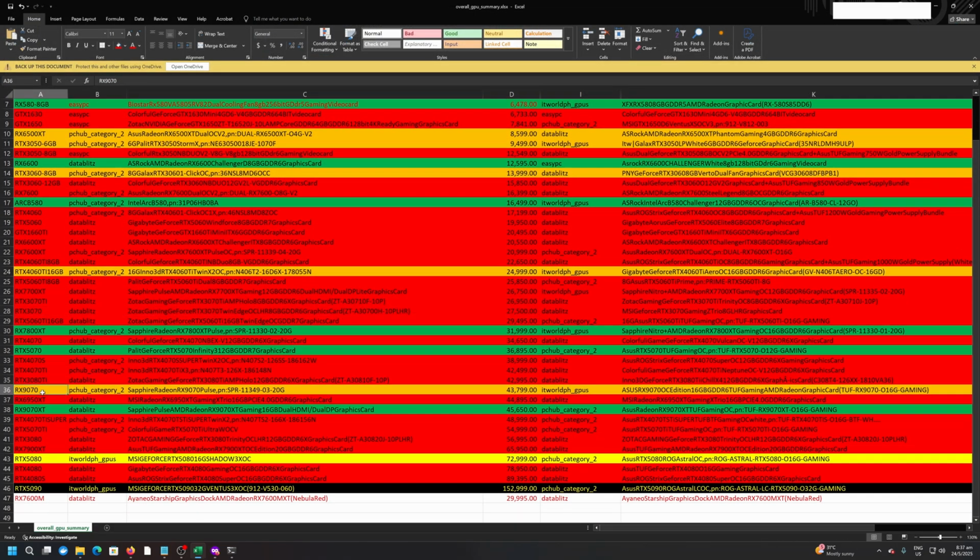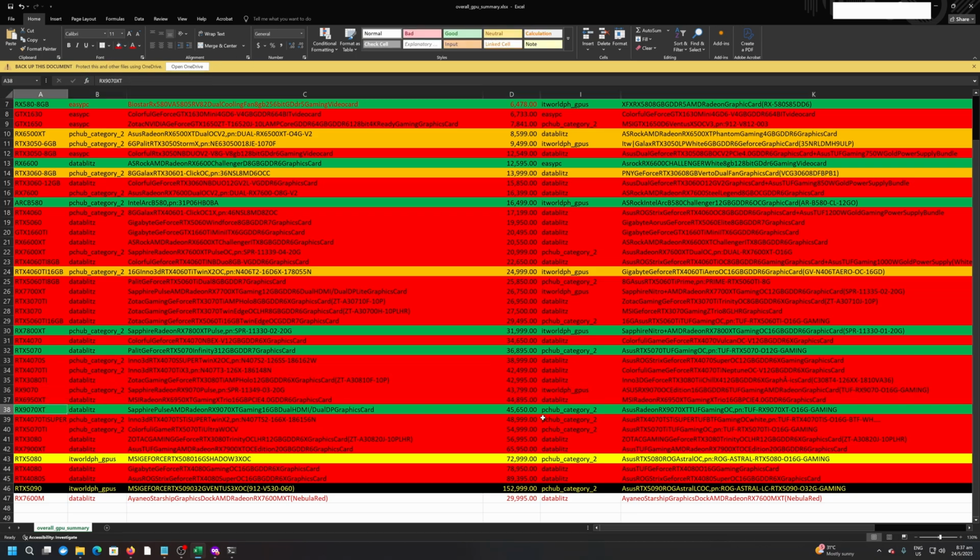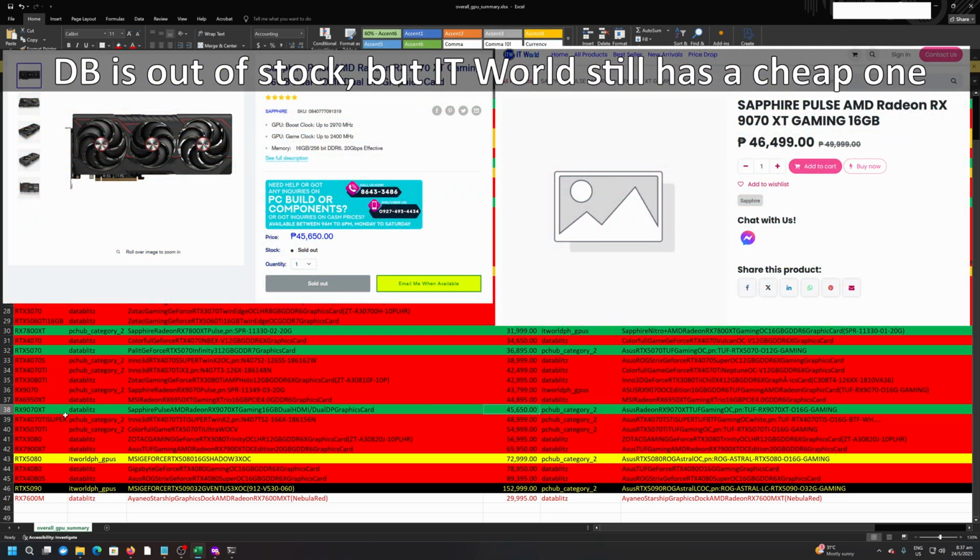Let's move on. The RX 9070 is amber. However, I think it should be red. Maybe you should put it as red. It's red because of the 9070 XT at 46,000 pesos, which you can buy from Datablitz. It's the Sapphire Pulse AMD Radeon 9070 XT. So this outshined pretty much everything in this price range from 38,000 up to here.